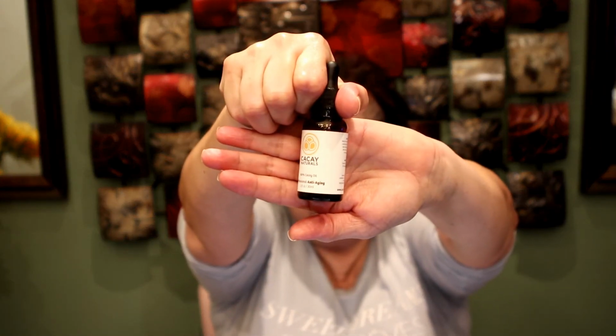Okay, and then now for my neck, I like to use a little bit of the Cacay oil. This is like Nature's Retinol. It's very nice. It really has a very mild scent, so it's not offensive. It really gets absorbed into the skin. And then whatever's left in my hands, I just go over my face. And then I just go on the back of my hands.